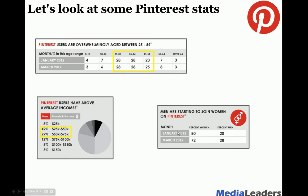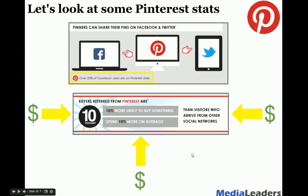This is pretty important. January to March, you can see a 28% increase in men. Still predominantly women. Great. Let's move on to the next one. Some more stats. Over 20% of Facebook users are on Pinterest daily, which is awesome. It's because Pinterest grew on the back of Facebook, because every time you pin, typically it posts on Facebook.